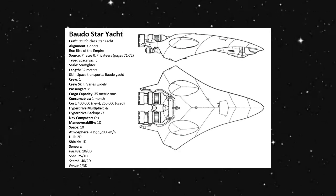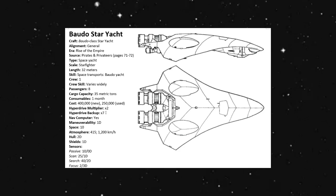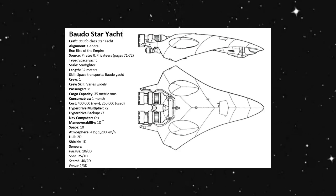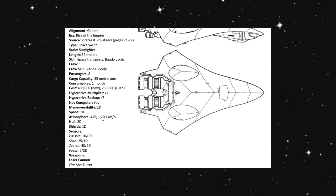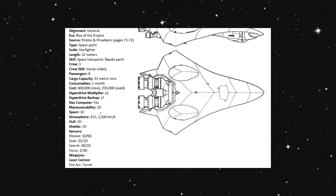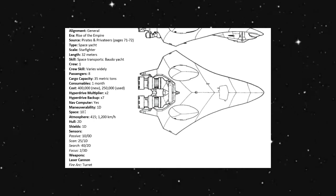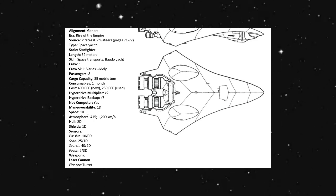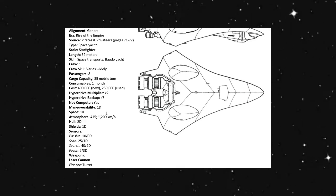We have a hyperdrive of times 2, a backup of times 7, which is really respectable. We really can't knock that. We do have a nav computer. Maneuverability is 1D, so it is a little on the not so maneuverable side, but there again, it is also a bigger ship. It's a yacht. It's not meant for doing a lot of high-speed banking and all that stuff. Space is a 10. That is actually really respectable. So there are some starfighters out there you will be able to outrun. Atmosphere, we can go 1,200 kilometers an hour.